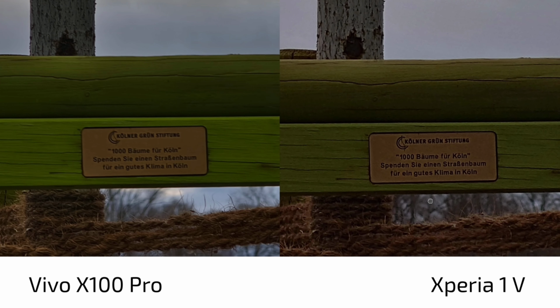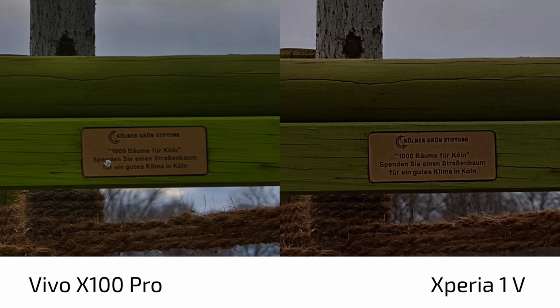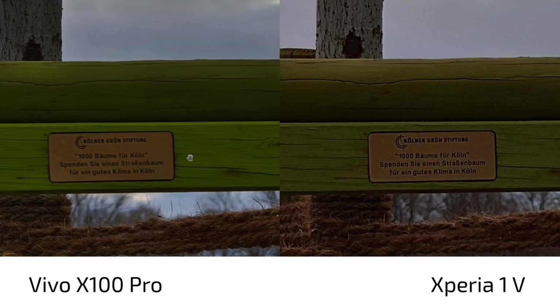And we are looking at the text. You can see it's a bit wishy-washy on the X100 Pro, where the Xperia 1 Mark 5 is sharpening things up a lot there. As you can see, there's this white outline around the text, and we see a little bit more detail. So it's smoothing things out as well there.